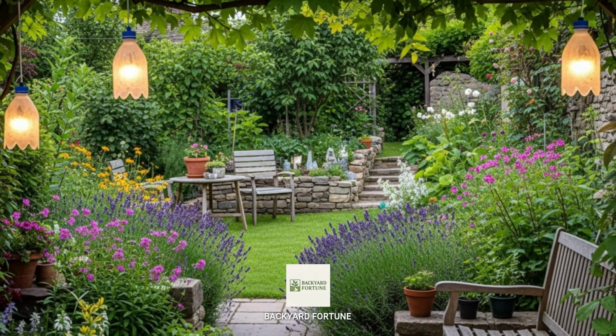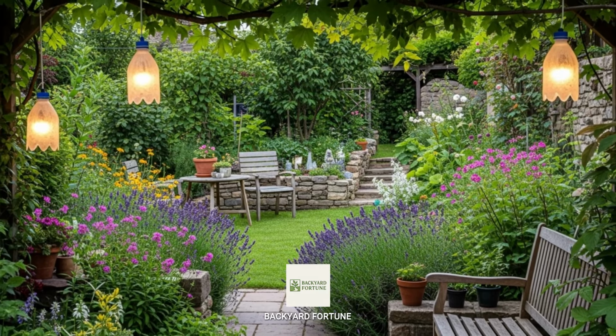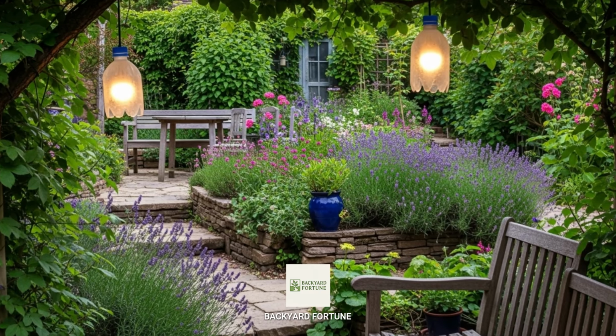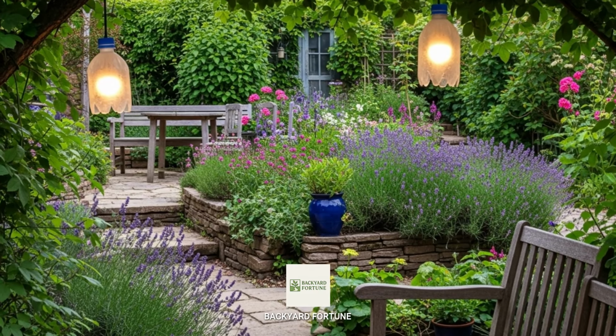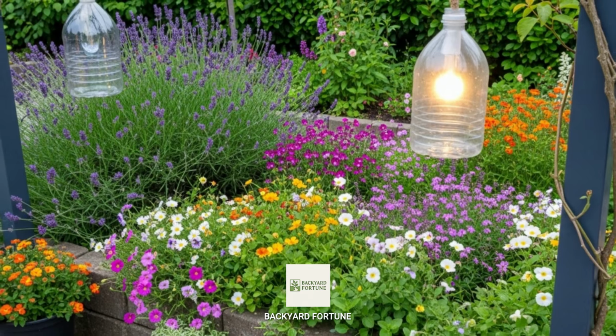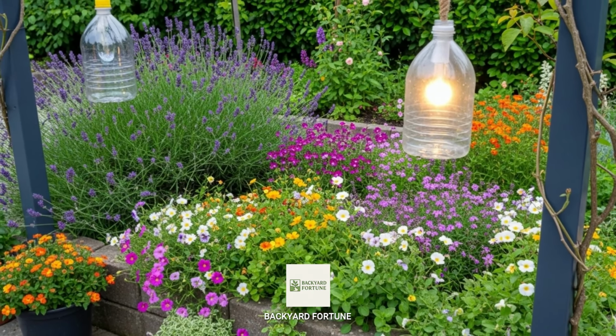When the day softens into evening and the garden begins to breathe a little slower, small lights awaken among the branches. They are humble in shape, cut bottle caps transformed into soft glowing shades, but the warmth they cast turns the entire corner into a gentle retreat.